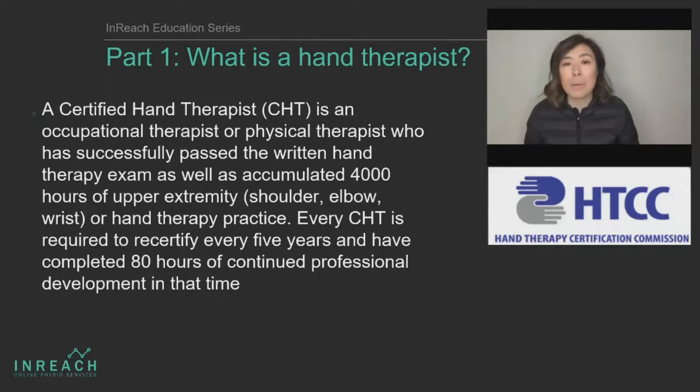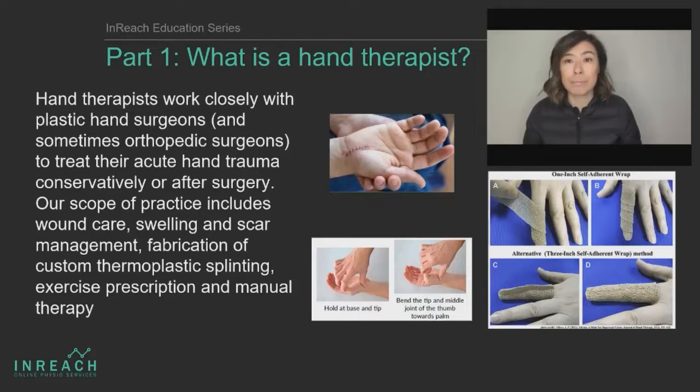So for the past 10 years, the passing rate through the HTCC has on average been about 59%. Hand therapists work closely with plastic hand surgeons and sometimes orthopedic surgeons to treat their acute hand patients, either conservatively or after surgery. Our scope of practice includes wound care, swelling and scar management, fabrication of custom splints, exercise prescription, and manual therapy.